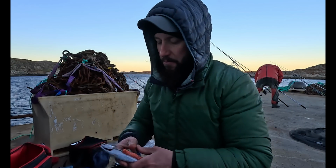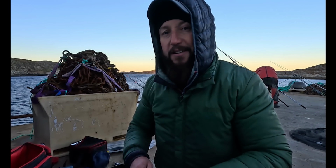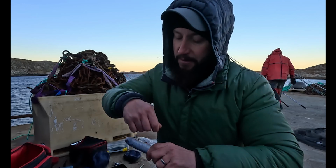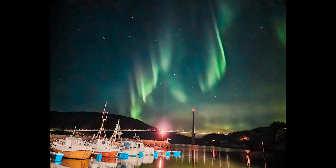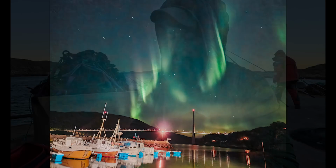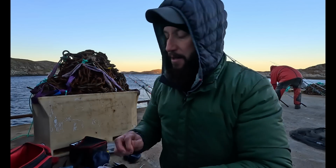So we've had some great weather. It's been cold, and last night we've seen some amazing northern lights. So what I'll do is I'll add the photo now. Look at that. I took that on my phone. So I'm very pleased with that. Anyway, back to the fishing.